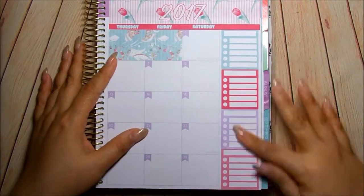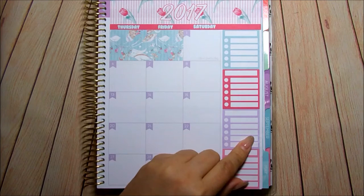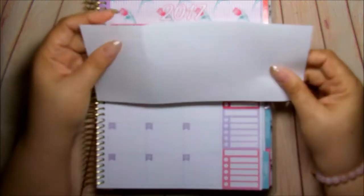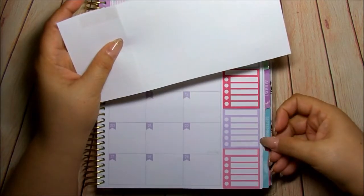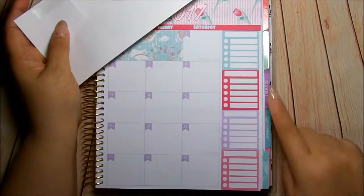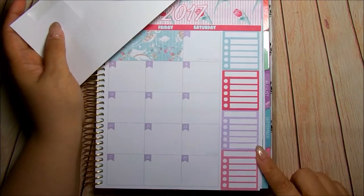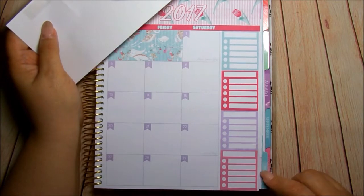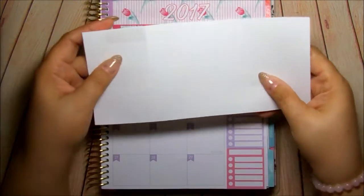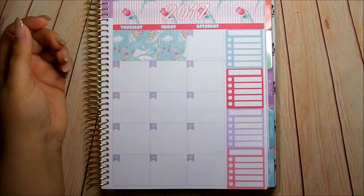So that is my sidebar. What I did down here was put some blank headers that I made for myself to cover up the color that was here because I blocked it on this side, so I wanted to be even. I don't care about the color that's here because it's such a light, I think it's like a lilac, but it's so light that you can't even see it. So I use these and I love that I made some of these for myself.